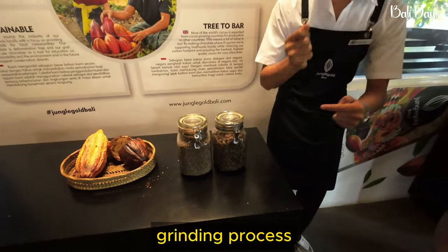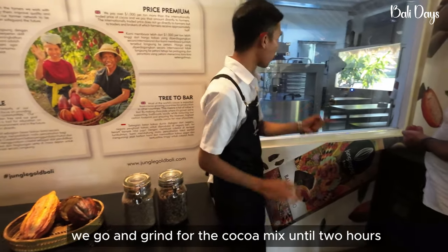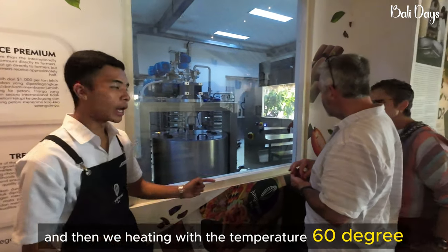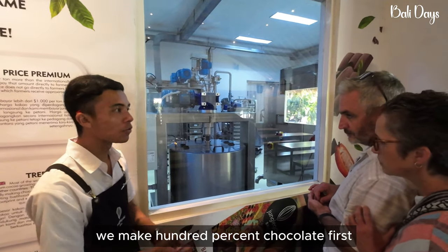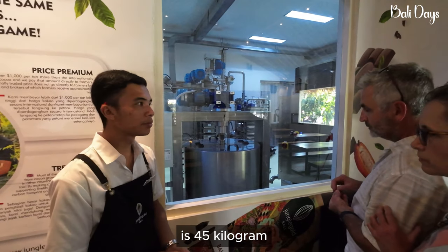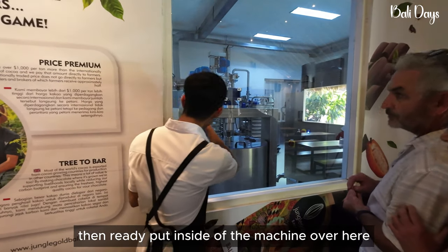We have the grinding process in the machinery. It's a machine from Italy. We grind the cacao nibs here for 2 hours. And then we heat it to a temperature of 60 degrees. And then we don't add anything. We make 100% chocolate first. The capacity of this machine is 75 kilograms. And after we get 100% chocolate in the machinery, we put it inside the bigger machine.